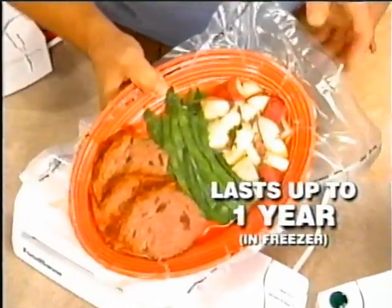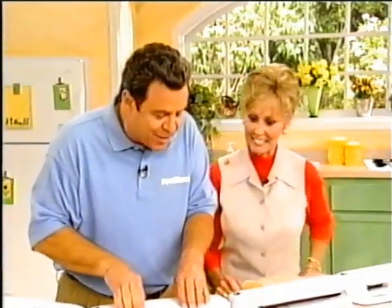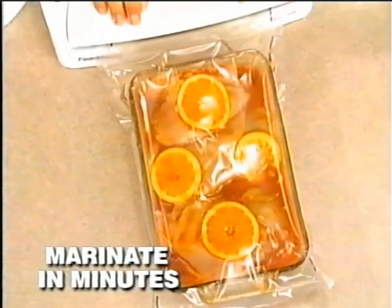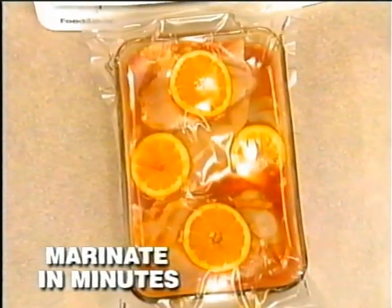Exactly. Now you can cook the food that you've made with love. It'll last up to a year in the freezer. It's vacuum packed. That's so great. You can also use it for marinating in minutes instead of hours, because remember, we have a pump in here. There's no fan. It's designed to take the air out of the bag. It'll pull those pores of the meat apart and allow the marinade to get in.